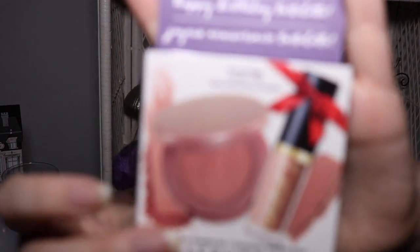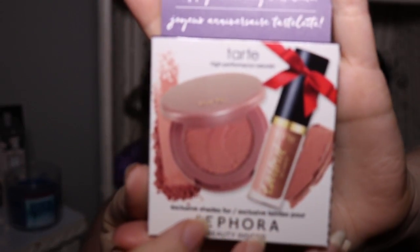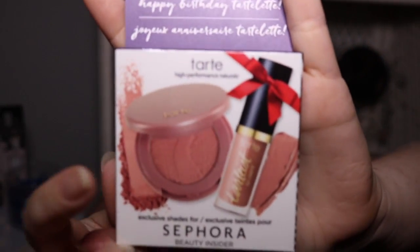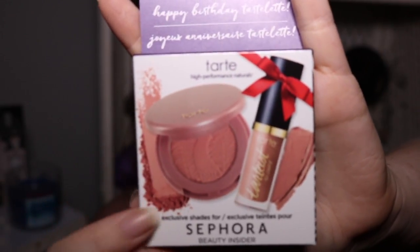And then the other one is from Tarte. And now this is an exclusive shades. The blush and the liquid lip, which is a lip paint, not a lip gloss. Thank God that was for me. Thank goodness, because we wouldn't have got this if it was probably a lip gloss. We probably would have bumped that. No, probably we still would have got it for the exclusive brush.